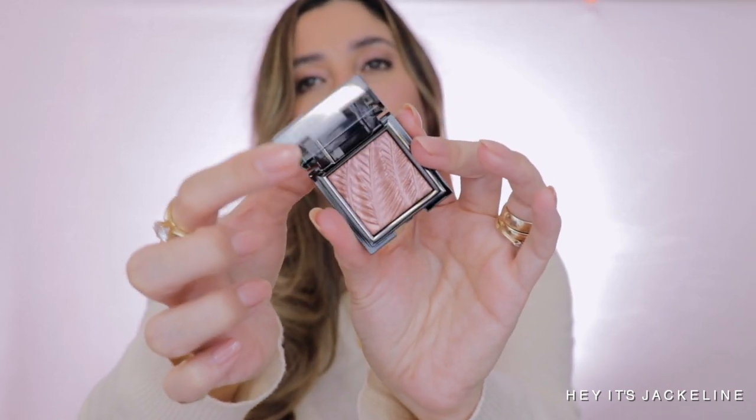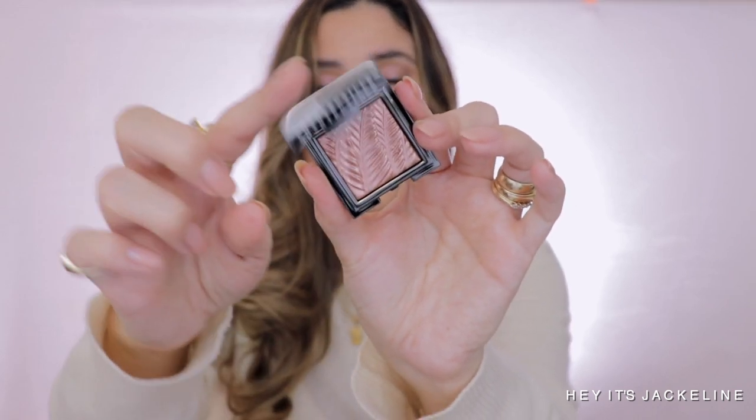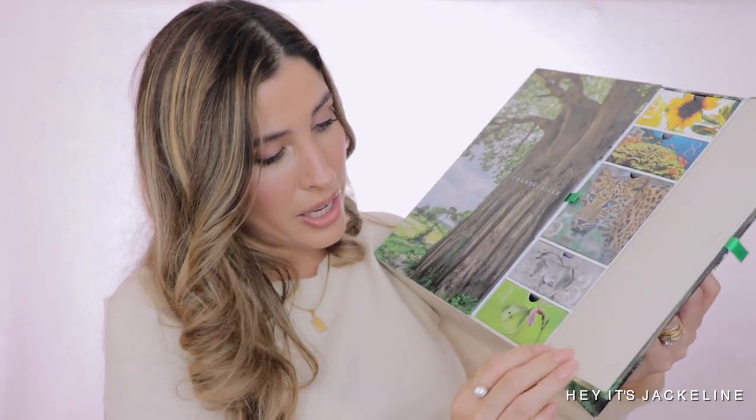Ah, this is so pretty. Look at that. So stunning, so stunning. Perhaps one of my favorite formulations as far as eyeshadow goes, because they have not glitter, not chunky glitter, but a perfect sheen and sparkles, and they just look so beautiful. They are stunning. Now let's go for number four, this right here, and it seems like it is a butterfly.